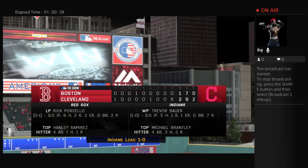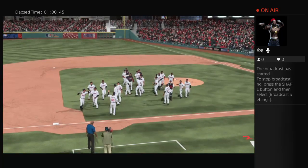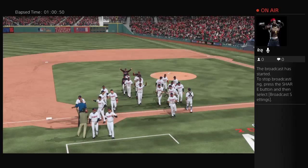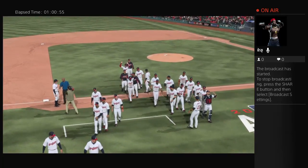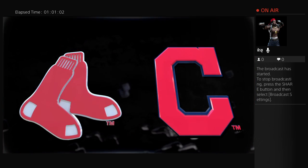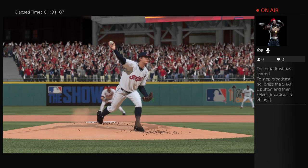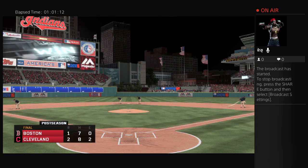This one, definitely a low-scoring affair as we get one last look at our final line score. And guys, if you're going to be successful in the postseason, as you know, you need players coming up big, and this guy certainly did that. He's our top player of the game. And obviously, every game is so important in the postseason, but this was one they definitely needed, and he came up with a huge performance here.